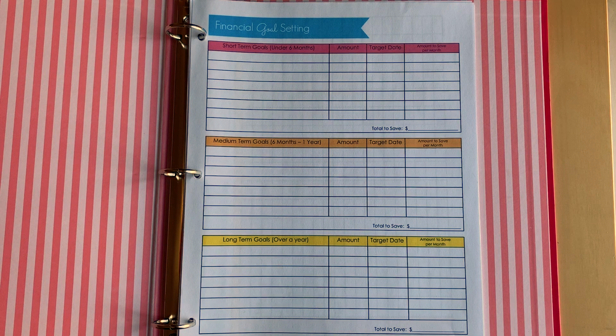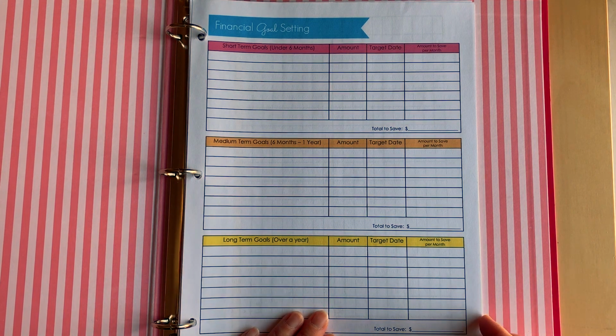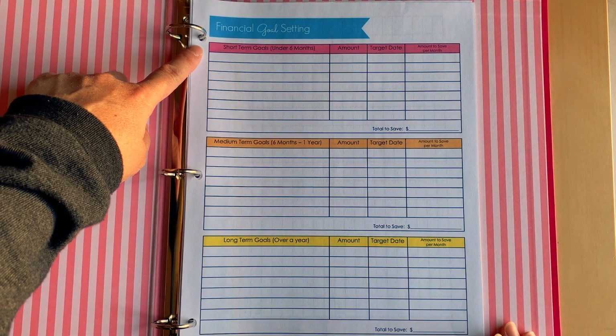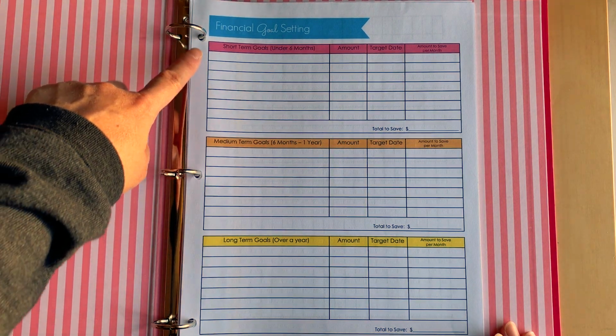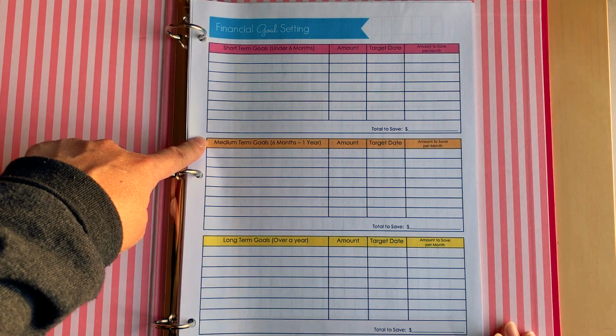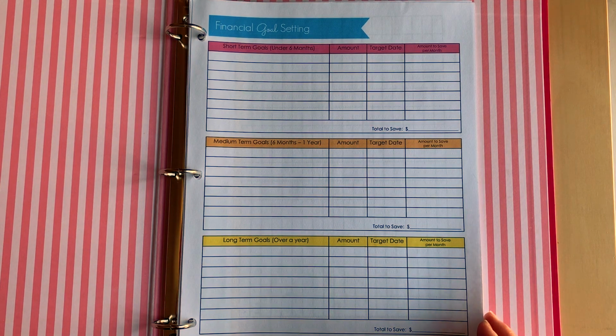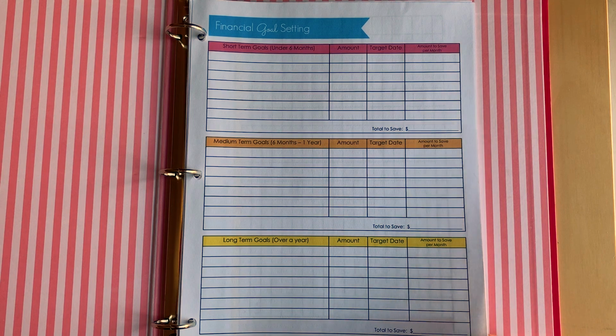You need to know why you're budgeting so that when it gets tough, you can go back to your reason why and remind yourself why you're budgeting and why you're trying to save money. Otherwise, it's easy to give up. And so for the financial goal setting, I have short-term goals, like under 6 months, like saving for Christmas, medium goals, 6 months to a year, like saving for vacation, and long-term goals, like saving for a house, saving for college, or retirement.